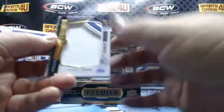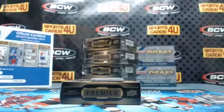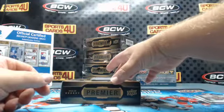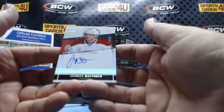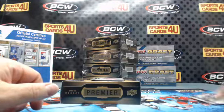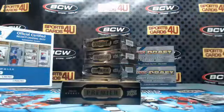/15/20, hand numbered. Mega patch, chest logos. For the Canucks, Henrik Sedin. Rookie autograph, 16/49. Canadiens, Jonas Nattinen. First ever autograph of him, I believe. And the third Canadian of the box. P.K. Subban, jersey, 104/199.